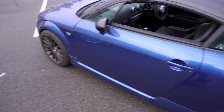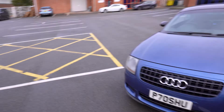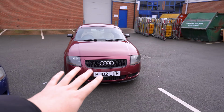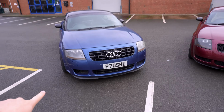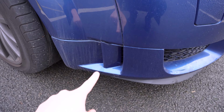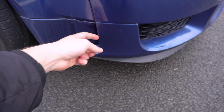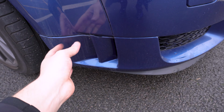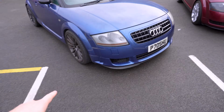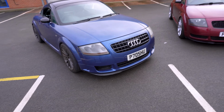So first things first, let's start at the front. The front of these cars are fairly similar. You've got the normal TT and the Quattro Sport. The difference is the bumper itself. The keen-eyed viewers would have seen this. This thing here, whatever it does, I'm pretty sure it's not functional, it just looks nice. This is only present on the 3.2 and the Quattro Sport.